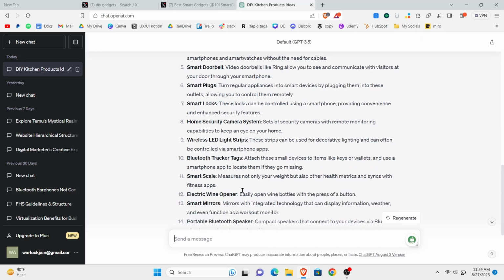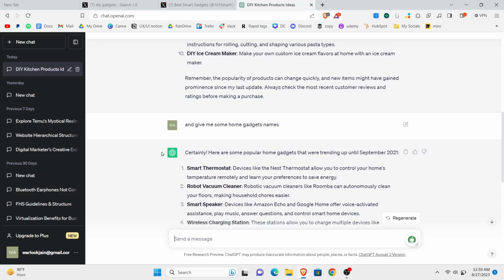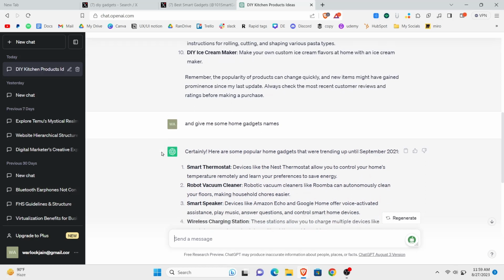You can also use Instagram and TikTok for product ideas. Just search cool or interesting products or gadgets. You will see the videos or posts there, and you can search for them on Amazon.com.